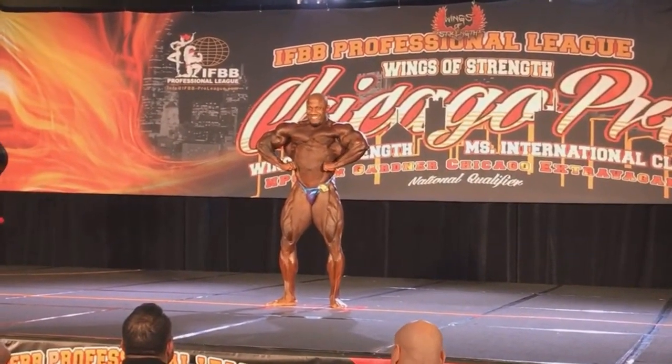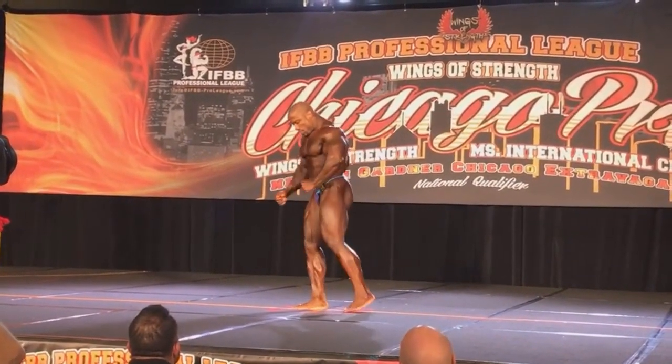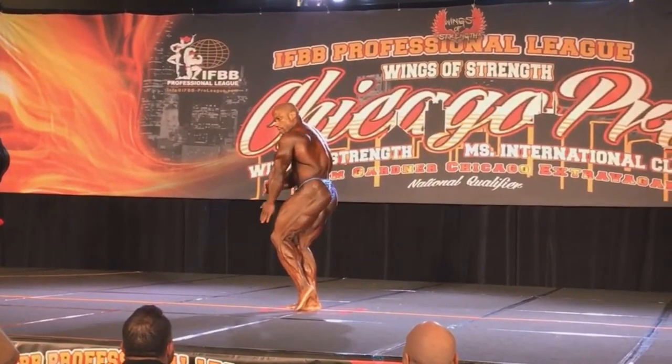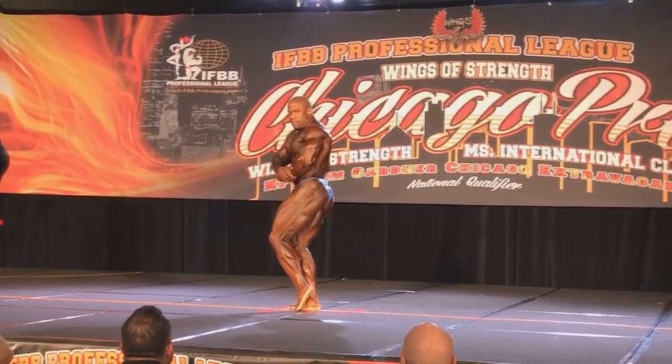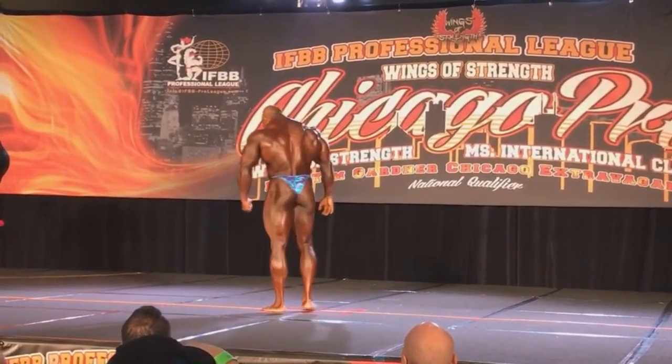The only reason why I would give it to Michael is because of Charles's weak quads. He doesn't have any outer sweep. All the mass that he has is in his inner thighs, and also from the sides you can see that his hamstrings are pretty much non-existent, very small compared to the rest of his body parts.